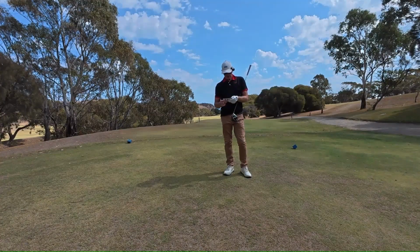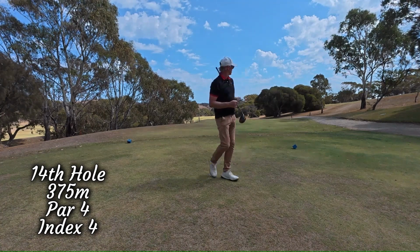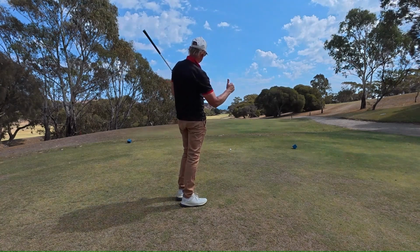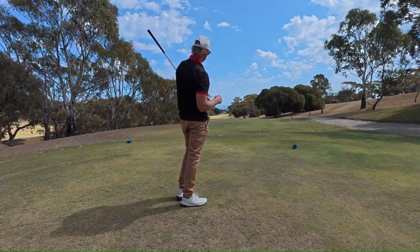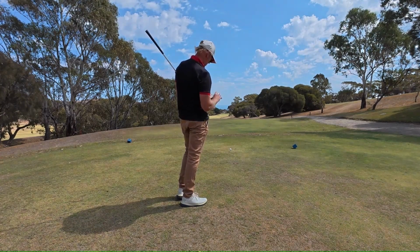Hole 5 of the challenge is the 14th, 375 metre par 4, stroke index 4. Straightaway hole, sort of rolls off to the right towards the green. There's a bunker out there on the left hand side. Fantastic backdrop of Wirrina Cove for the ocean there.